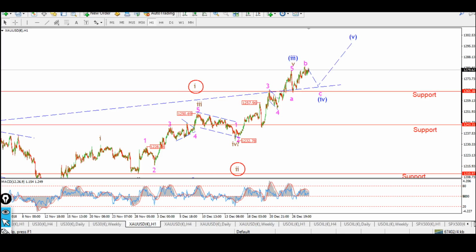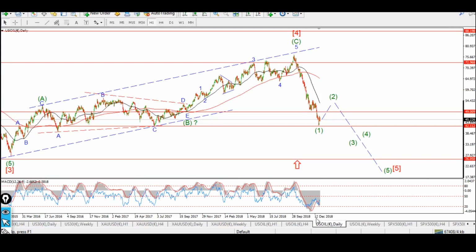Let's move on to crude oil. So this is the daily chart in crude oil, and you can see this incredibly sharp move down off the high has, in my book, only begun the larger move in crude oil that I expect. I expect a very large move down into a fifth wave, and I think we might even see a 10 handle or a 15 handle on crude oil before this bear market is complete.